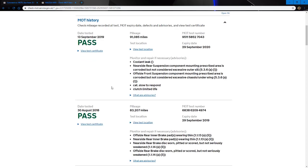So if you had any previous advisories that weren't resolved, and you can see the MX-5's had a couple. So I actually ended up dealing with this. The coolant leak, that was a dodgy pipe, I've replaced that. The cat slow to respond, I think that was just because the car wasn't warmed up. And then the clutch limited life, the clutch ran out of life and was replaced at the end of last summer, so after the MOT.